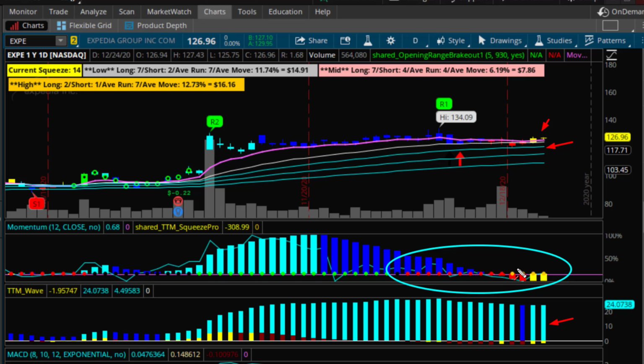Like I said before, we see that the candles are changing from red to yellow. Red means lots of selling pressure. Yellow means selling pressure is starting to dry up. So this could eventually turn to dark blue or light blue, which is a long signal.